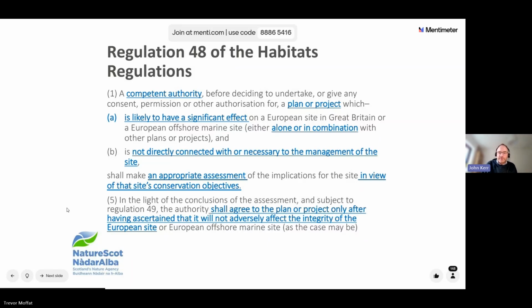Now, one of the key things to point out at the start as well is that it's a competent authority before deciding to undertake or give any consent. So even if you don't need a consent for the work that is being proposed, if you're a competent authority, you still have to carry out an appraisal. And the final part of this is that in light of the conclusions of the assessment and subject to Regulation 49, which we won't cover, the authority shall agree to a plan or project only after having ascertained that it will not adversely affect the integrity of the European site. Next slide, please, Trevor.